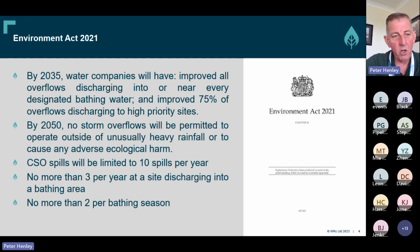So looking at CSO spills, they will be limited to 10 spills per year, and no more than 3 at each site discharging to any bathing area. And then particularly during bathing seasons, that's going to be limited to 2. So that's quite an onerous challenge for the water industry.